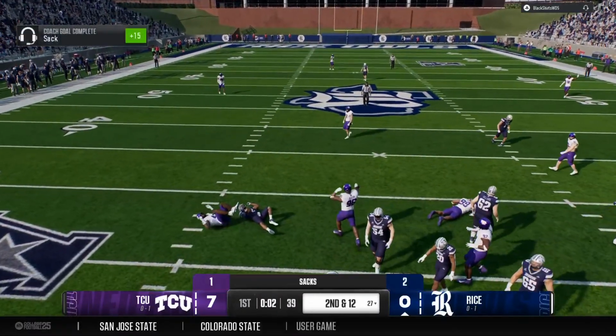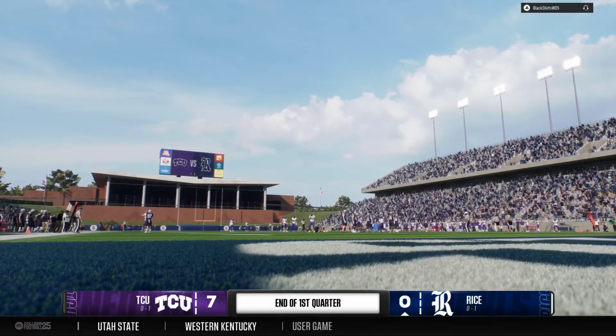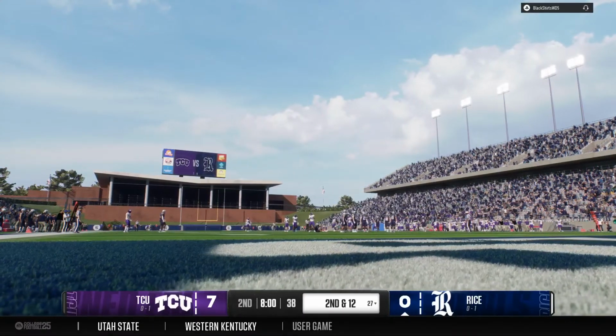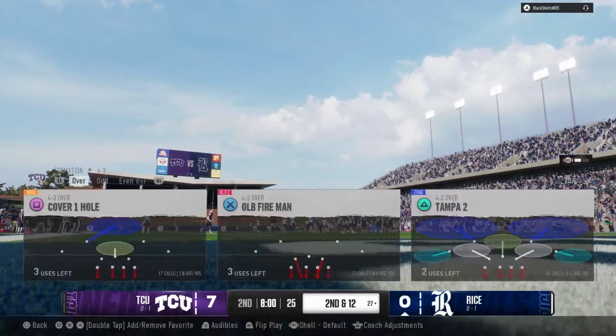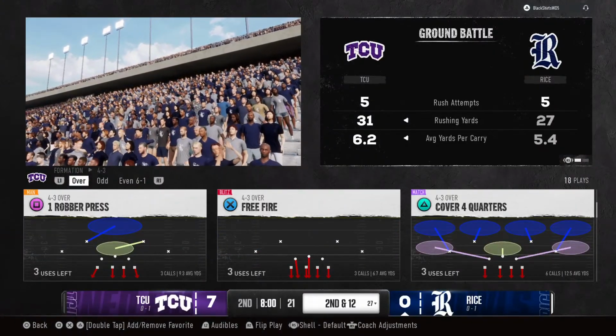And the pressure gets to him. Down goes the quarterback. That's the end of the first quarter. With the score, TCU 7, Rice 0.